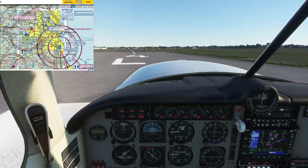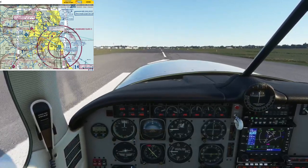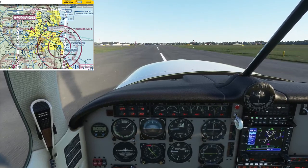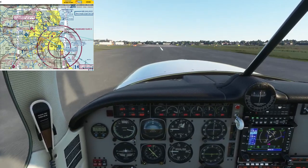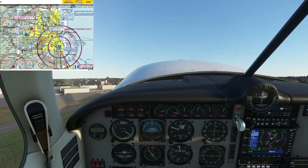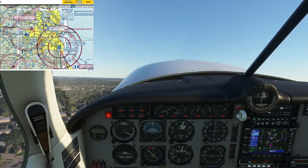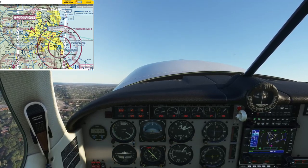Alright, we are four left as we anticipated. Let's go. Airspeed's up. Our engine gauges look good. Looking for that 75. 75, rotate. It's a little bit more coordination on the rudder there. Gear up. And then flaps up and we'll speed up to 105.